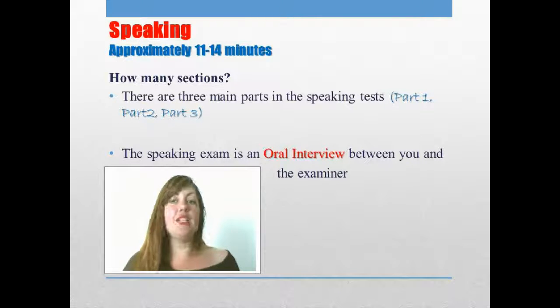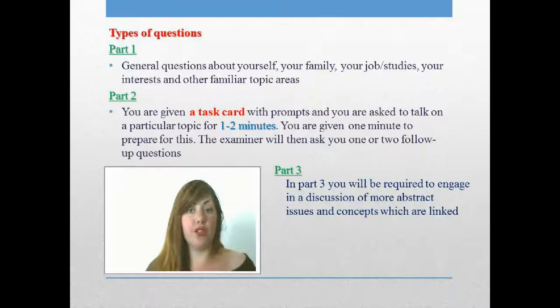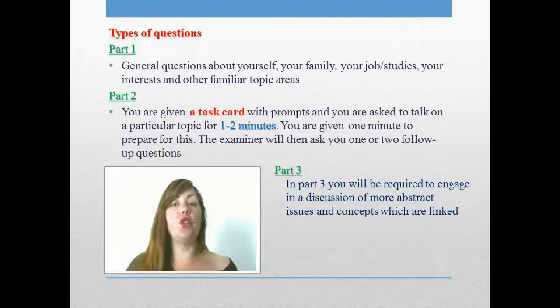With speaking, as well as being able to use a wide range of vocabulary, it's important to show your willingness to communicate. For part 1, you're going to be asked general questions about yourself, maybe your family, your job, your studies, your interests, and other familiar topic areas. This is the part that students most like. It's going to be questions that you've probably been asked a million times before. You just need to prepare very good answers.